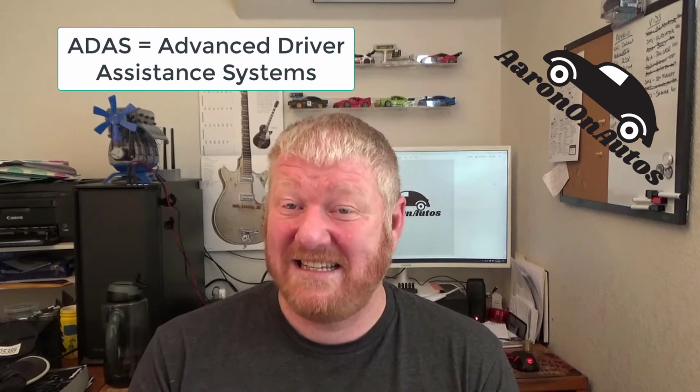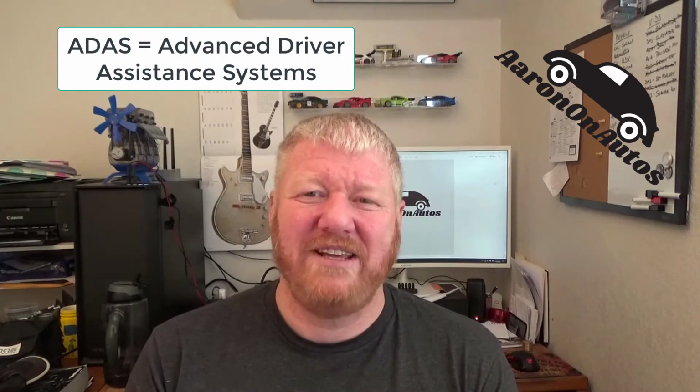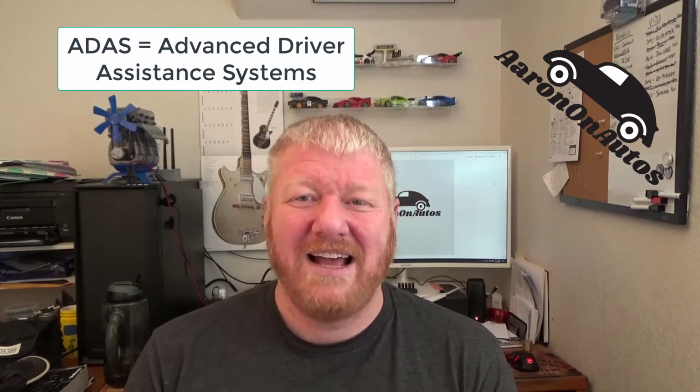ADAS stands for Advanced Driver Assistance Systems. Almost every vehicle produced right now has something that falls into this category. It can be things like adaptive cruise control, frontal collision mitigation or management with automatic braking, or just a detection system like pedestrian detection. It could be lane keeping, all of those things.